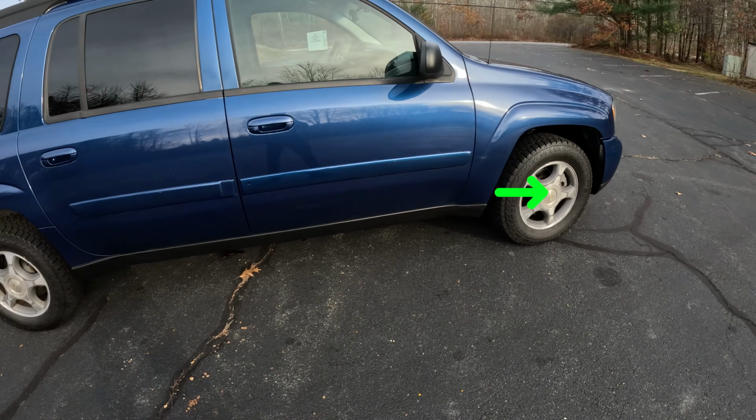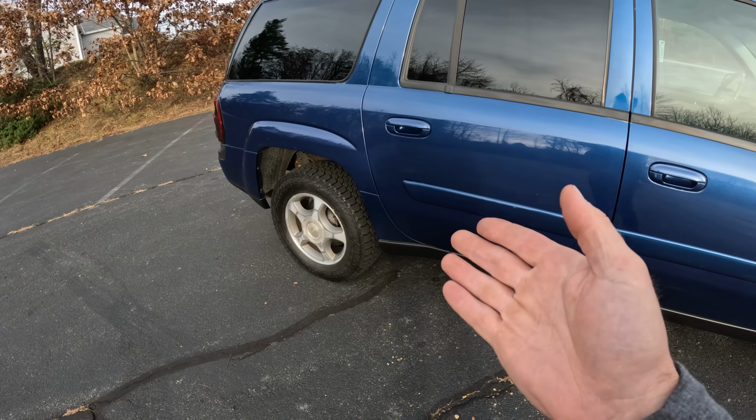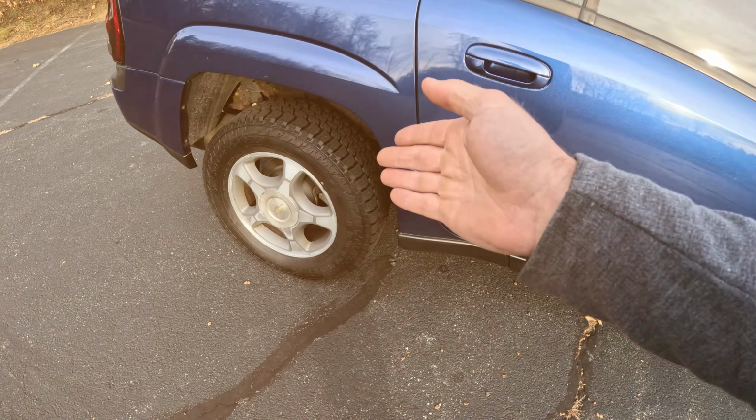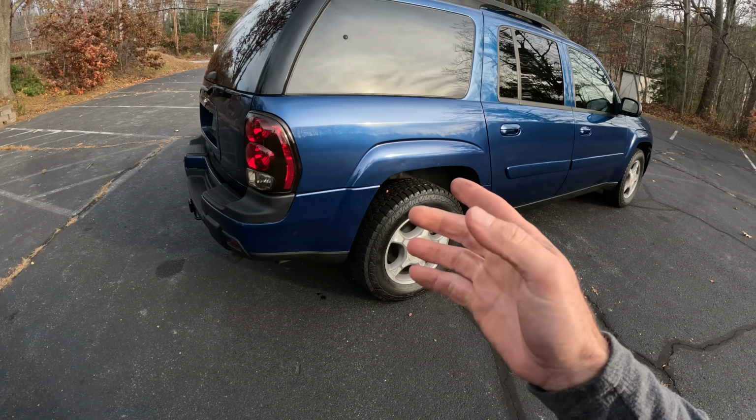Look at how nice these wheels came out. It has brand new tires on it. Like I said, when I bought this car, the tires are worth what I paid for the entire vehicle. And then we did brand new brake pads, rotors, some emergency brake hardware, emergency brake cable.